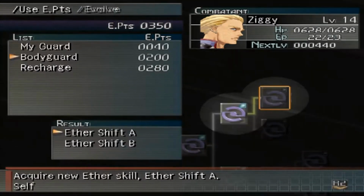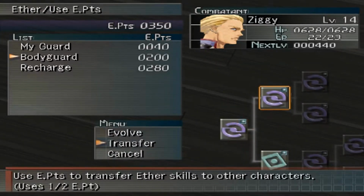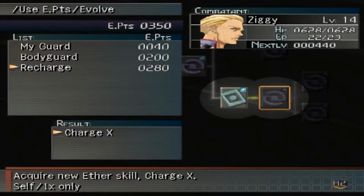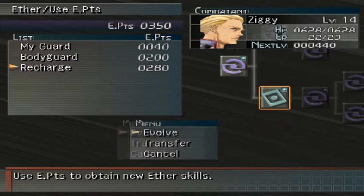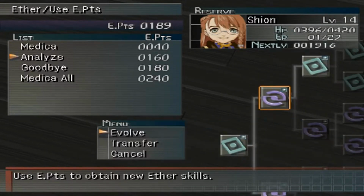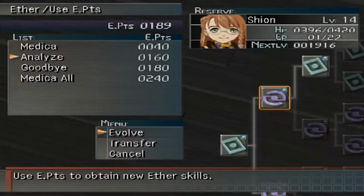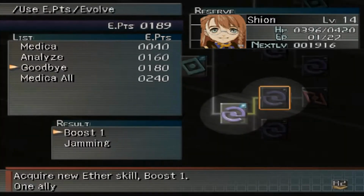The second is ether points. These are spent to improve your ether skills and unlock new abilities. The 3 characters utilizing this one the most will be Shion, Momo, and Chaos, as they are your main ether users and also sort of your healers. Ether can also be transferred over to another, meaning if there's a skill that you feel benefits another character, you can move it over to them, which can allow for a lot of fun creative character mixes that all comes down to how you think they should be used.